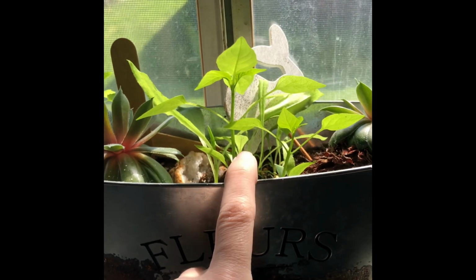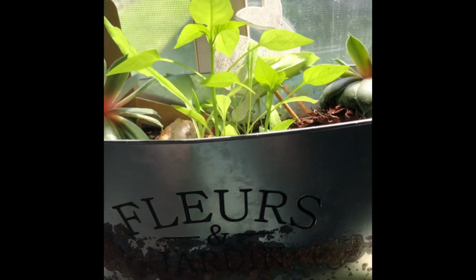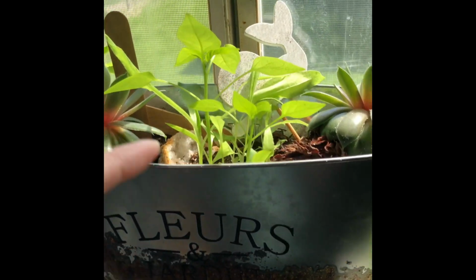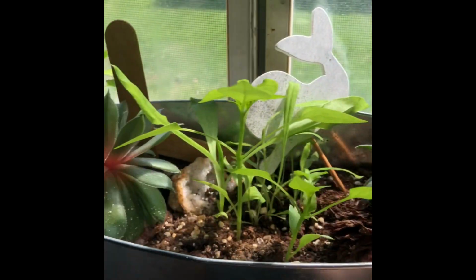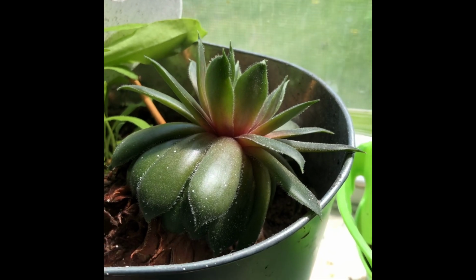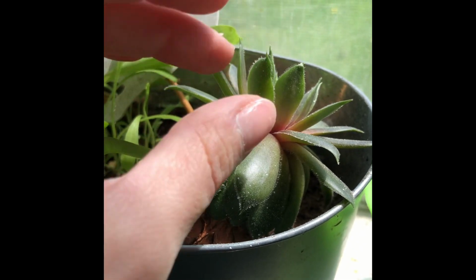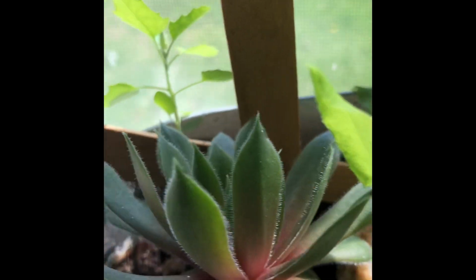Okay? So these are actually two pepper plants. My husband was eating peppers one night and took some of the tiny seeds out and planted them, and they have sprouted. Now these things, they are a type of succulent. They are very small and they get a little bit bigger, but you can actually take ones that grow off of this and plant your own succulent. So I have two of those.